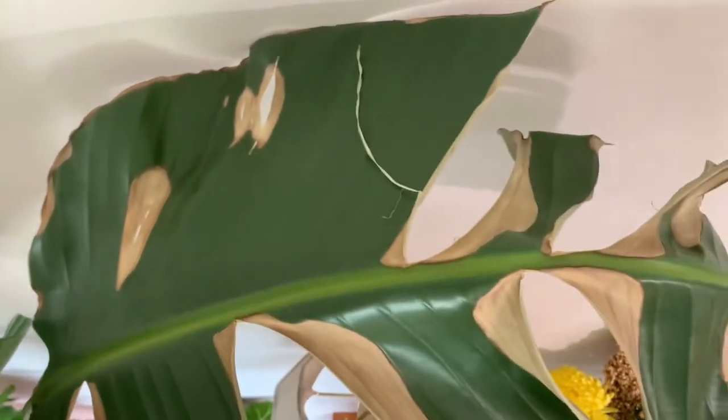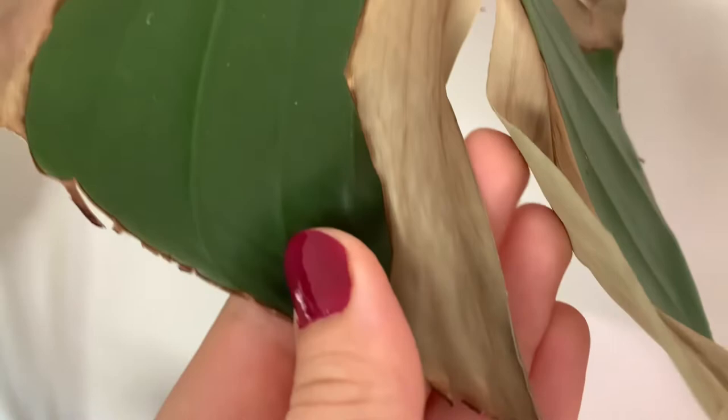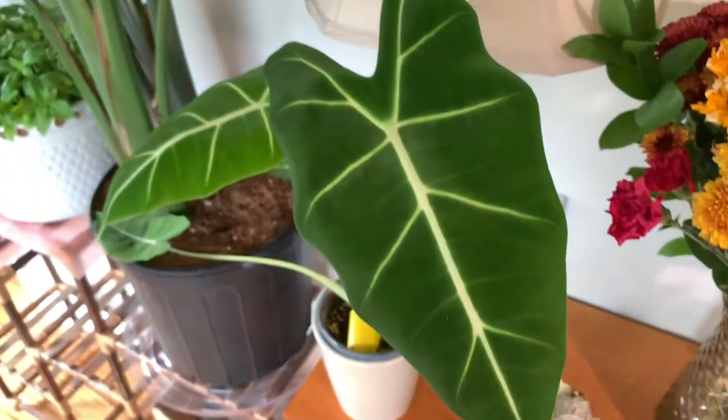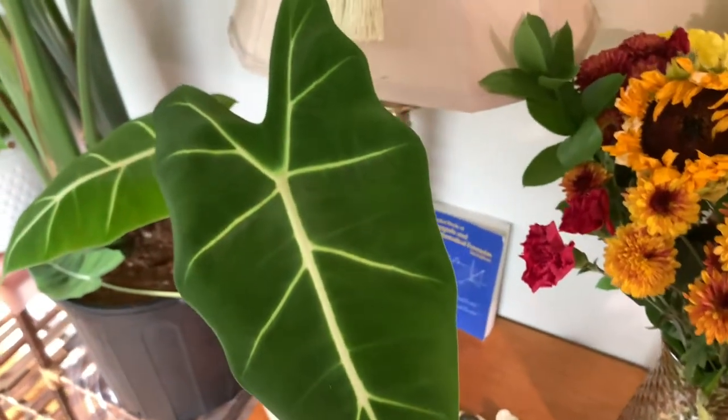Some of my leaves on the bird of paradise are not very healthy. As you can see, this plant has a lot of dead portions, especially this leaf. This is because when I first got this plant, I put it in my basement, but it was very cold and dark, and so the plant started to die. So I had to move it upstairs.